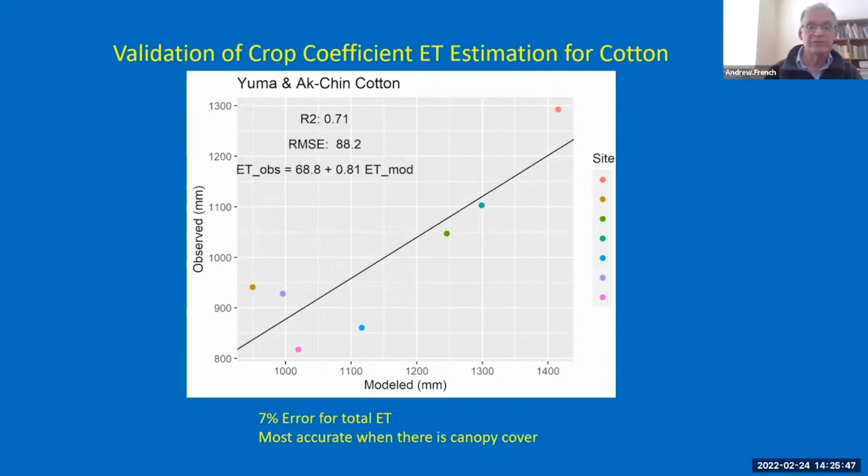Well, here's an example for cotton, our 7 studies. Now, it's admittedly not perfect, but here we have an R-squared of about 0.7 in the regression relationship between model ET and observed ET. And we have less than 10% error for total evapotranspiration. I'd say that's remarkably good.